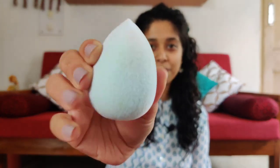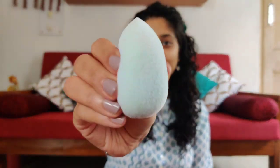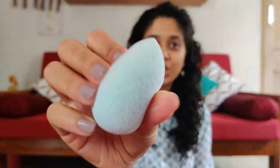This is how the Blend Perfector looks when it's dry. It's still really soft, but of course when it's made damp, it will grow in size, which is what I'm going to show you right now. This is how it looks after it's wet. It's even more squishy and soft.